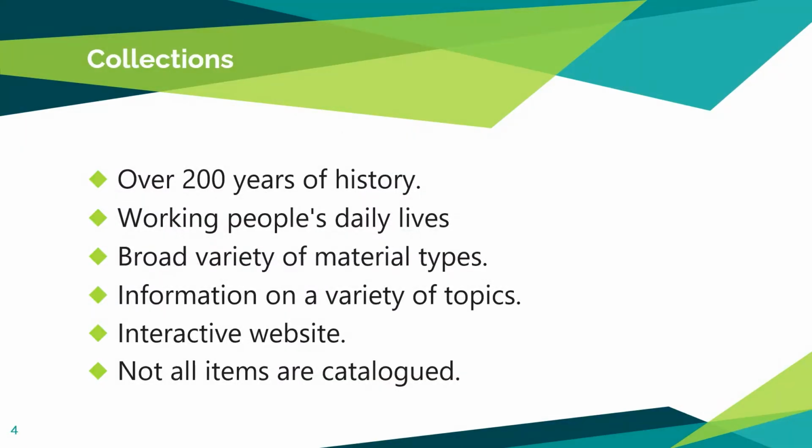So the Working Class Movement Library records over 200 years of organising and campaigning by ordinary women and men. Their collection provides a really valuable insight into working people's daily lives, as well as more basic stuff such as their thoughts, hopes, fears, and the roles they played in the significant events of their time. Their oldest items date from the 1760s, and they also have records as early as the 1820s relating to trade union documents. So they probably have some of the earliest materials relating to trade union activity in Britain.